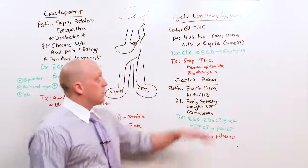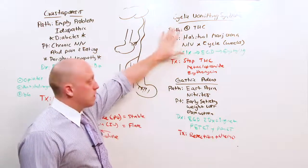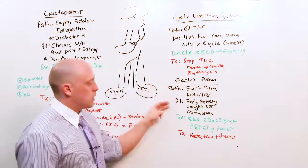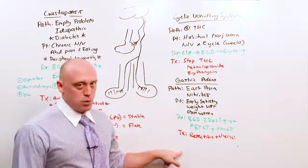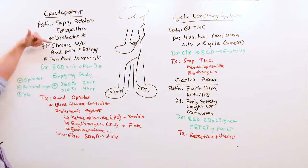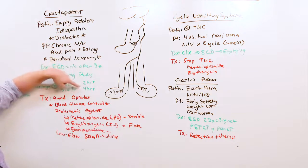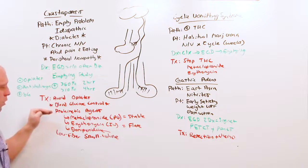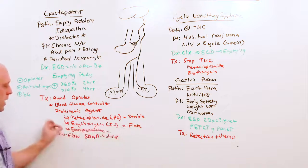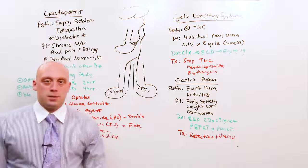All right, so we blew by cyclic vomiting syndrome. I want you to know about it. Marijuana, cyclic vomiting, treat them with antiemetics and send them on their way. Gastric adenocarcinoma, early satiety, weight loss, and gastric outlet obstruction. Get a biopsy, prognosis is poor, but spend most of the time on gastroparesis, where you're going to see the chronic nausea and vomiting, abdominal pain, emptying study at greater than 60% at 2 hours, greater than 10% at 4 hours. Use prokinetic agents, oral metoclopramide for stable disease, IV erythromycin for flares, and stay away from domperidone except in compassionate use. And that is miscellaneous gastric.